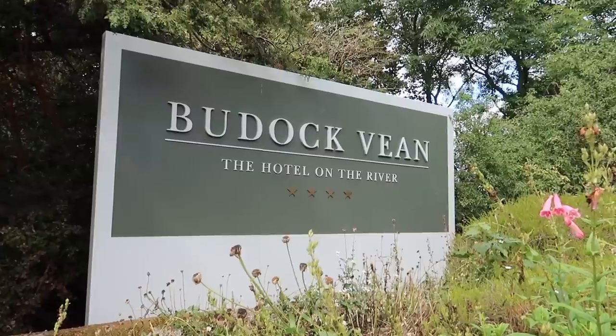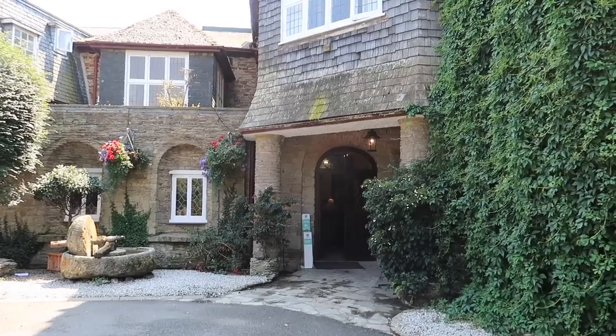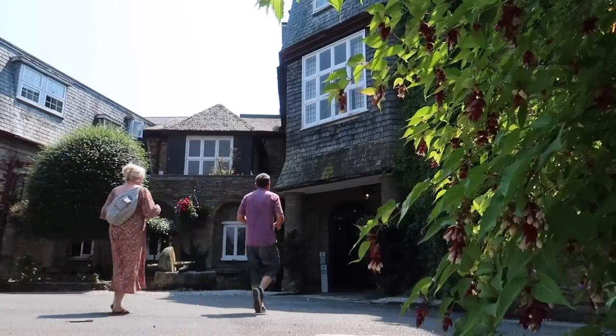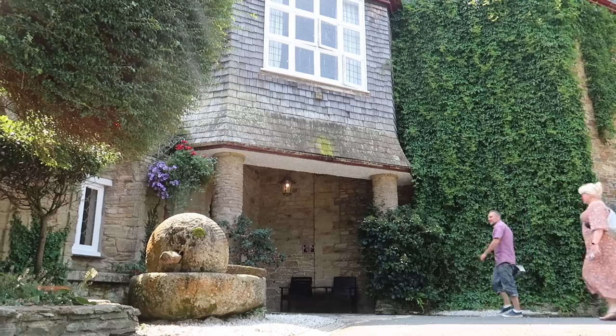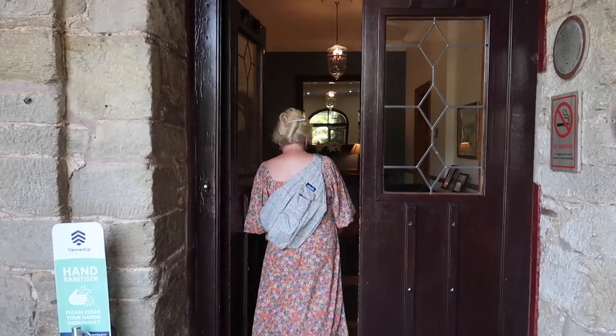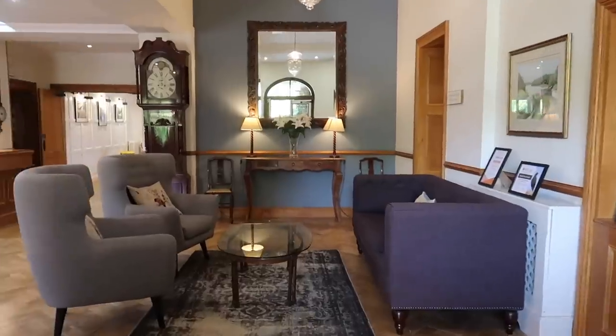Welcome to the Budock Vean Hotel near Falmouth. It's situated in a secluded valley on the River Helford. There's been a hotel here since the 1930s. Before that, it was a farm. We will be staying here for one night. We're going to share our experience with you.